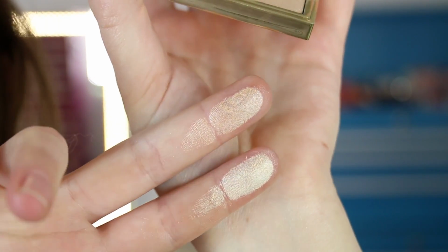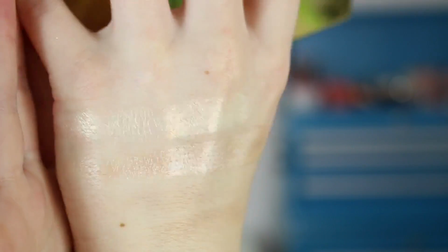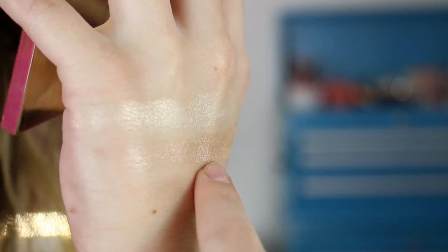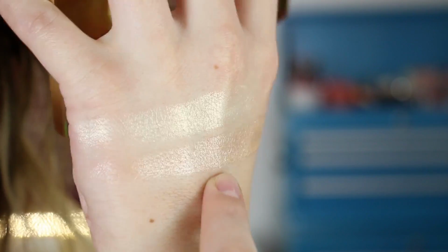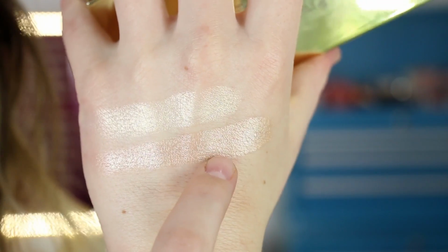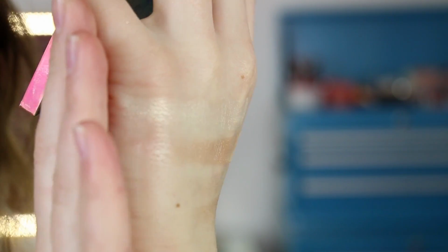So I'm going to go ahead and swatch these two large highlighters first, and then the middle one. The champagne one actually appears lighter than the rosy one for me, which I thought was just going to be the opposite. But you can see when I turn my hand this way just how dark of a highlighter that is on my skin tone. I might be able to get away with this one a little bit easier than this one, but this is the one I slightly dusted over my blush, was the rosy one.